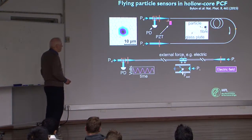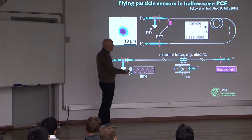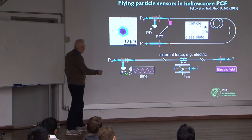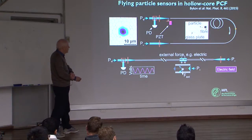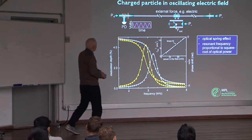And another thing you can do is use a charged particle. It's easy enough to put a charge on the particle. Quite often they have charge anyway. If you apply an electric field, this will move the particle to and fro across the core, and this will change the amount of power that is transmitted from the back down to here. So if we move the particle to and fro, you'd get some kind of signal that tells you what the local electric field is. This actually works very well.